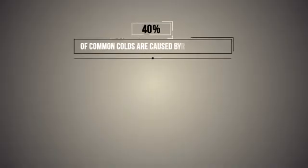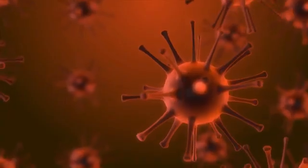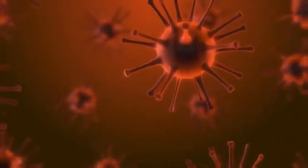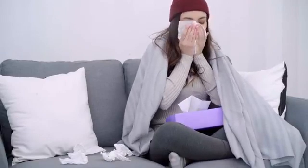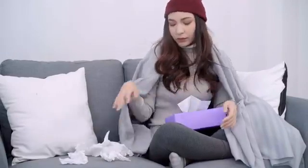40% of common colds are caused by rhinoviruses. The second most common cause of colds is the coronavirus, the normal coronavirus, not this novel coronavirus, aka SARS coronavirus 2. It's been shown that the rhinovirus reproduces more quickly at colder temperatures, which means you can catch a cold more quickly if you're cold. And this probably applies to the coronavirus as well.